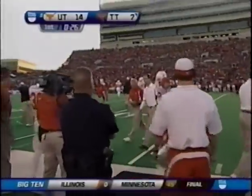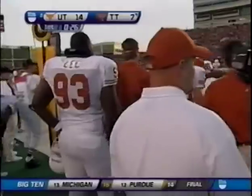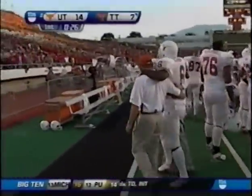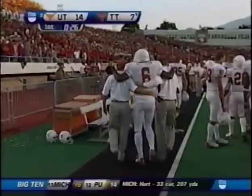Well, Texas Tech will take over, 1st and 10, their own 29-yard line. They scored on their first possession. Vintage Texas Tech, and the Longhorns have come back with a couple of scores themselves.